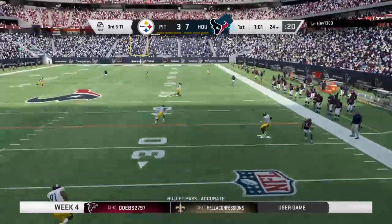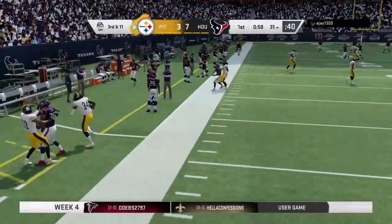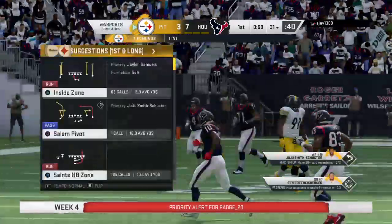Escaping the pressure right. Now he's going to let it go deep right sideline. Now that'll be tipped and intercepted. The safety, Terrell Edmunds, picks it.